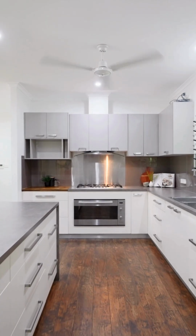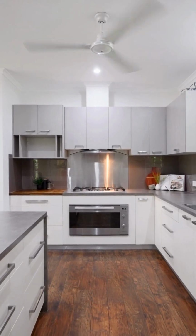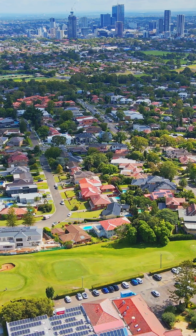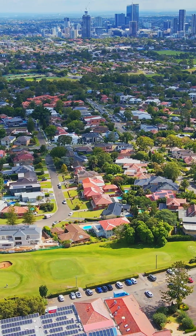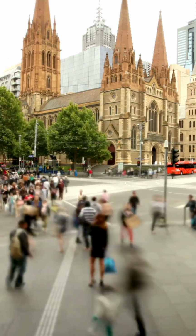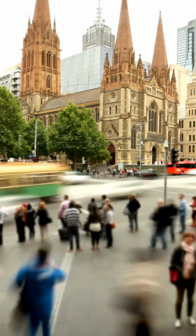When you give yourself time to understand how your new Australian space actually functions, your decisions become lighter, simpler, and more aligned. You often realize you need less than you thought. And that realization doesn't happen on day 3. It happens after you've lived there for a bit.